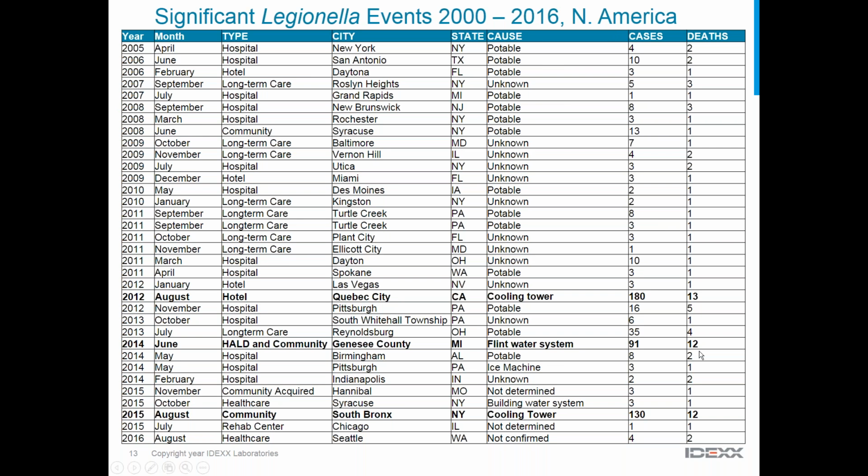91 people so far and 12 people have died. And then, of course, the outbreak in the South Bronx associated with the cooling tower where 130 cases were shown and 12 people died. Now, with the South Bronx event, that actually stimulated some legislation. Now, every cooling tower has to be registered and tested, I believe, on a quarterly basis.